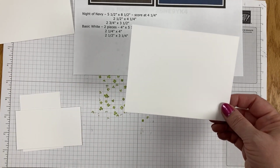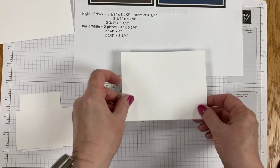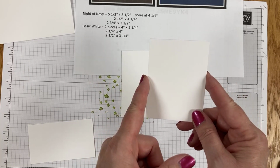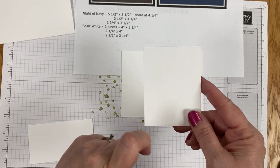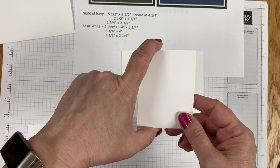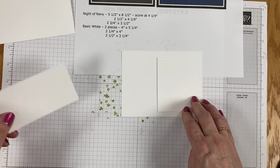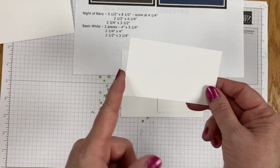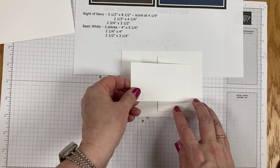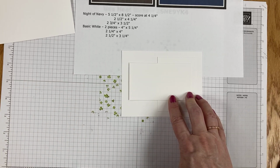So right now we're going to deal with these 3 pieces. And they are, again, a 4 by 5 1/4. That's for the front of my card. And then I have a 2 1/2 by 3 1/4 piece. That's going to go right there. And I know it's white on white, so it's a little bit hard to see. And then the final piece is 2 1/4 inches by 4 inches. That's the one that's going to go on top here. That's going to have our greeting on it with some more flowers.